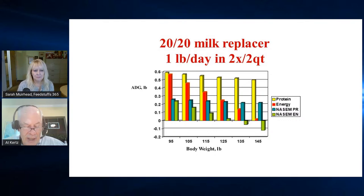Now, if you look at the NASEM 2021, you see that there's quite a bit of difference in the prediction of daily gain, because it has a more accurate base of body composition data for heifer calves rather than veal calves. And the amount of the difference can be anywhere from 0.2 or 0.3 pounds daily gain. And you see at the very end, 135 and 145 pound body weights, that the amount of energy available for daily gain is negative. So it means that the calves really wouldn't have enough energy to even gain weight, even though they have enough protein for about 0.2 pound gain. So that's a key difference between the previous 2001 model and the 2021 model.